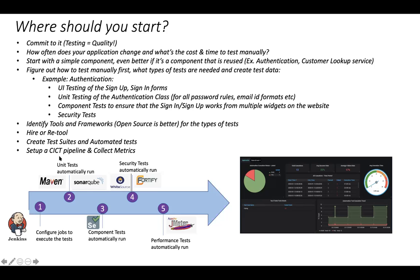And I have given a sample set of tools here. And open source would be a great way to start. And then as you scale up, think about enterprise licenses and enterprise scale solutions.